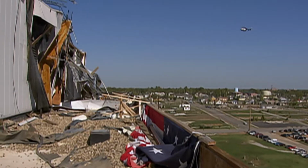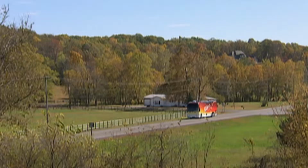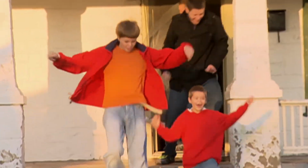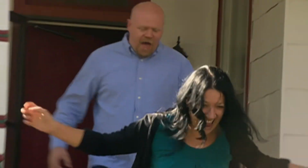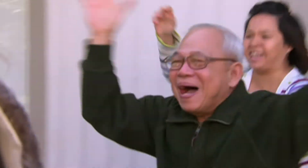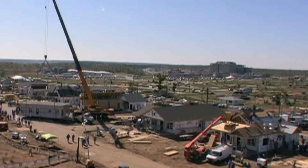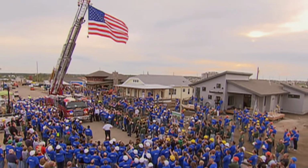We want to stay in Joplin. There's so many Restore Joplin shirts all over town. Everybody believes in it. We can't just build one house for one family. We're taking on the biggest challenge yet. Good morning, Howard family! Gonzalez Healy family! We're building 7 homes for 7 families in 7 days. We're not just building a home, we're building a community.